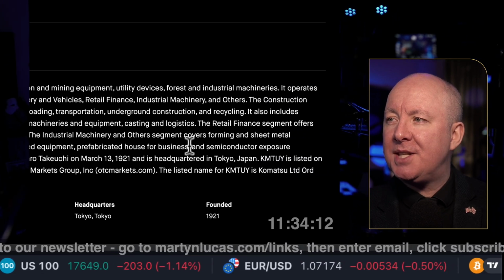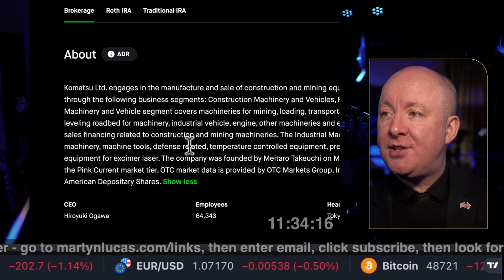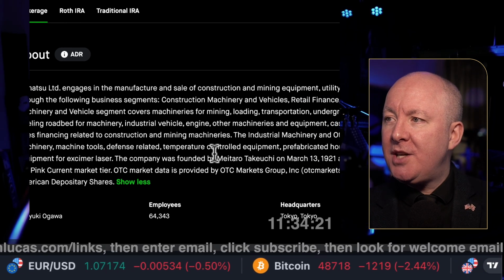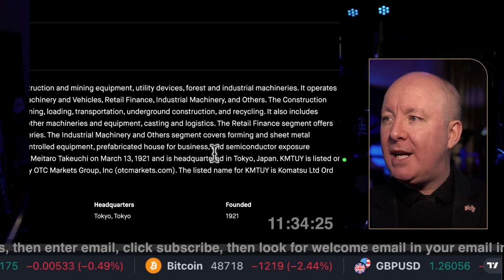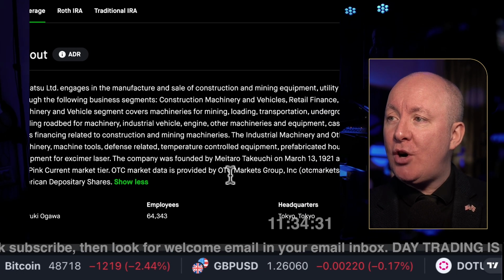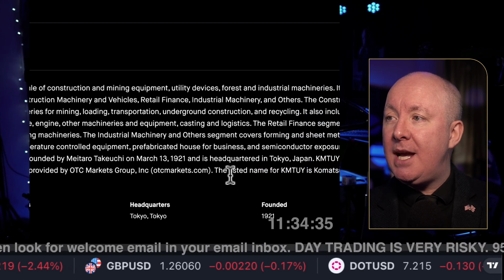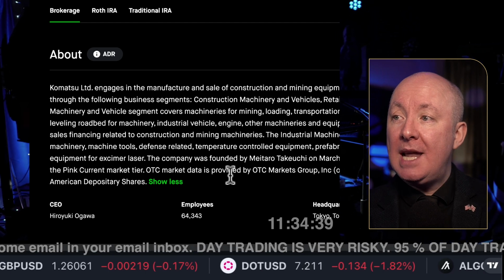The retail finance segment offers sales financing for construction and mining machinery. The industrial machinery and others segment covers forming and sheet metal machinery, machine tools, defense-related, temperature-controlled equipment, prefabricated houses for business, and semiconductor exposure equipment for excimer laser.